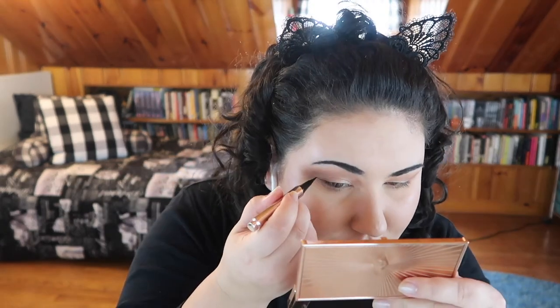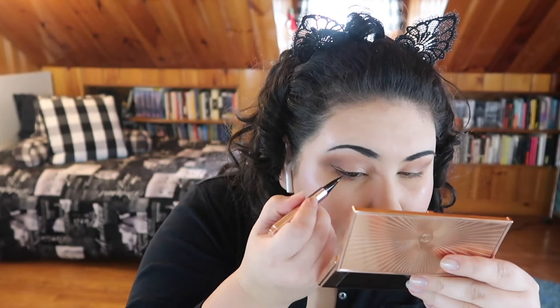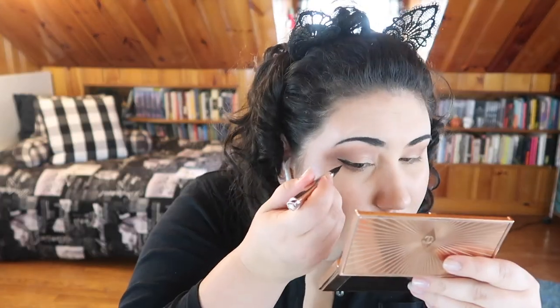So I'm gonna see. I never really do a winged liner with a mirror I have to hold up like this. So we're gonna see. Pray for me. So they're not even, but they're not as bad as I thought they would be.